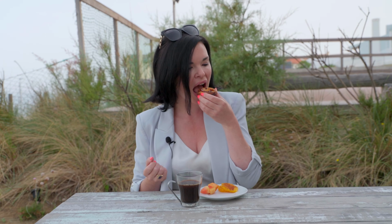But for now, I'm going to do something that everyone should do when they come to Portugal and enjoy a beautiful pastel de nata. I'll see you at the beach.